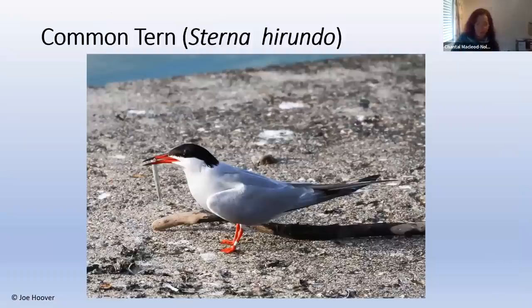So terns, and here are some examples. So this is the common tern. So for those who are based more inland, you can find common terns at lakes, reservoirs, across lowland Britain, especially around the river valleys. And you can also find them on the coast. But if you're looking and you're based inland, common terns are your more likely species to see.